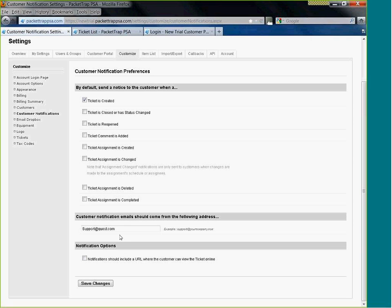Support at Quest.com. And do we want to include a URL so the customer can view the ticket online? If we're not using the portal, for those customers who aren't going to remember the username and password for the portal, we can send them a link in any notification, which will take them to what we call the status check page, so they can see the status and the information on the ticket as you work with it.